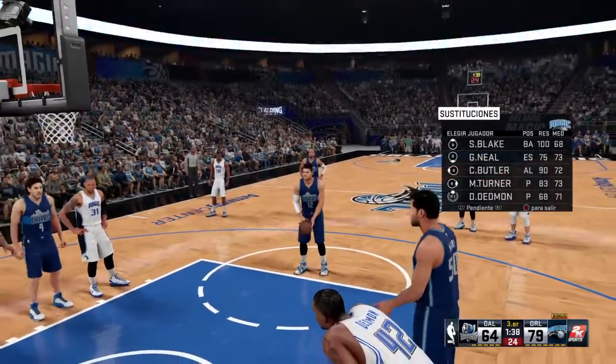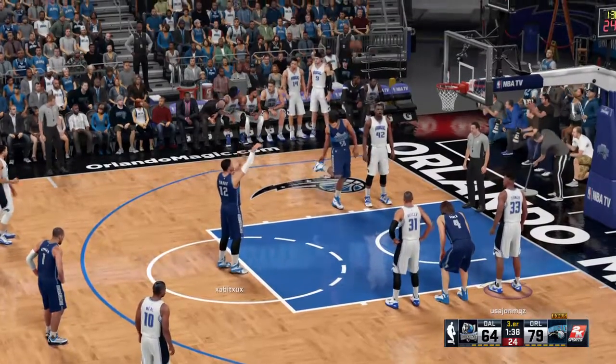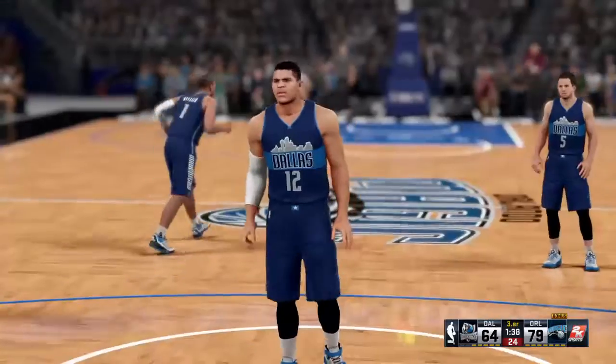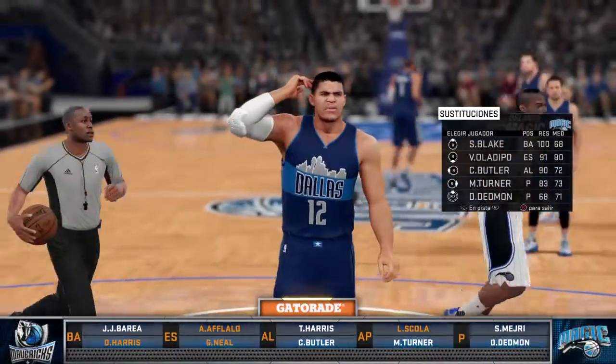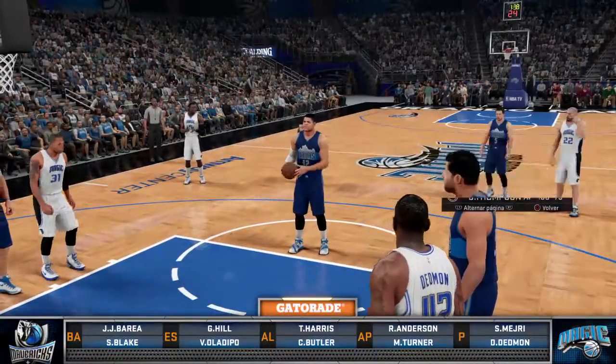And for Tobias Harris, a resurgence of sorts last season, Clark, especially from behind the arc, where he shot a career high 36%. You know, he'd only hit 25% from 3 the year before, Kevin. So, yeah, a monster improvement in accuracy from long range.